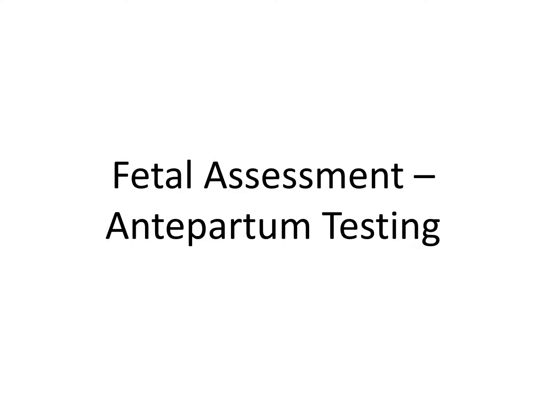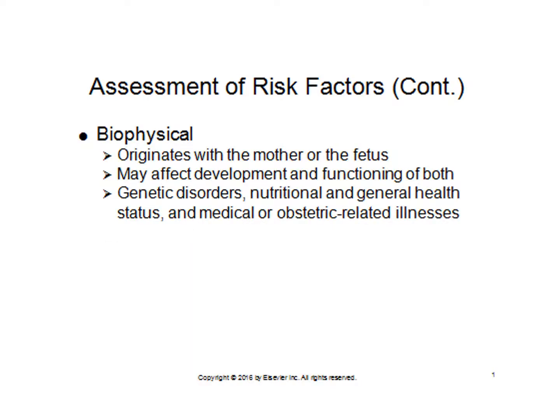This slide set addresses Chapter 26 in the Loudermilk textbook, which is entitled Antepartum Testing and Fetal Assessment. Some of the assessments contained in this slide set are routinely offered to all patients because any pregnancy can be screened using these tests for problems that impact both the mother and/or the fetus.